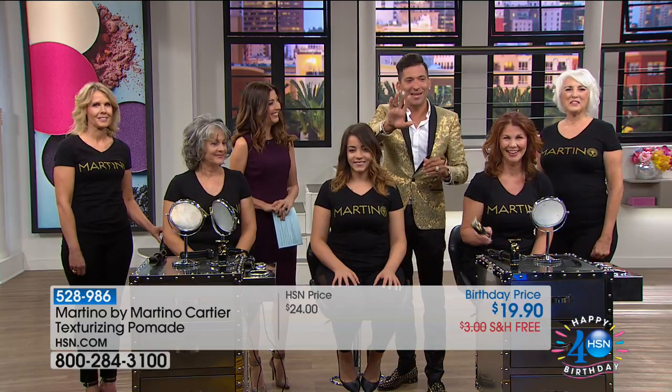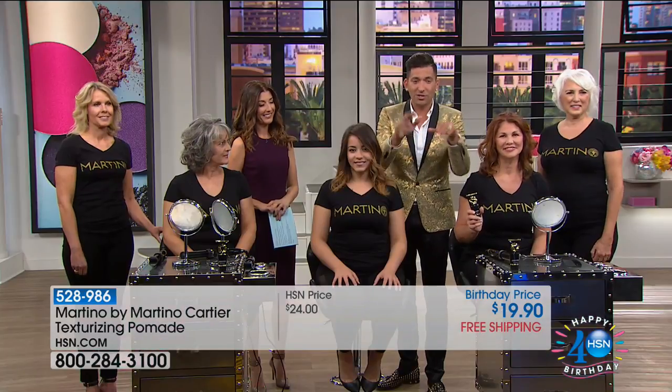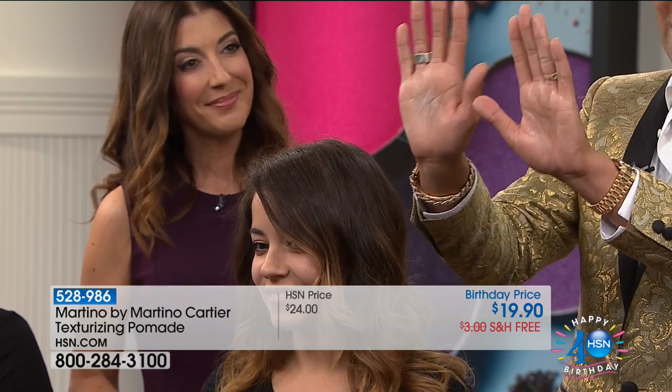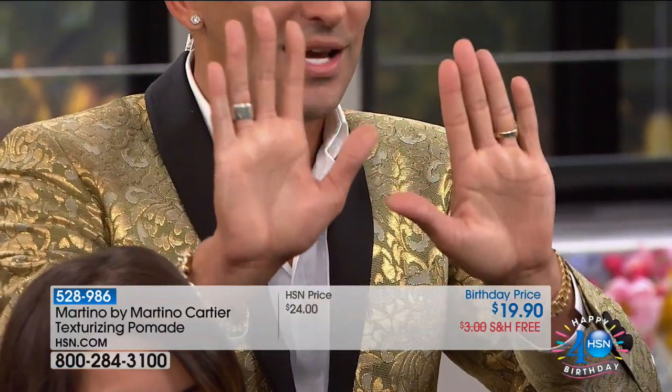Take a little teeny bit, and you'll see how it's white, right? When I put it on my hand, it starts out white. You get a shot of that. But when I heat it up, this is what you need to know when you get it home. When you heat it up, it's clear, and now it's ready.